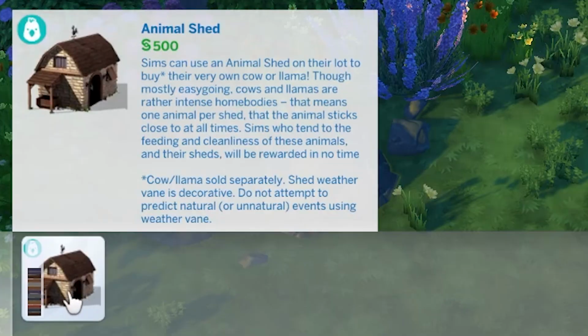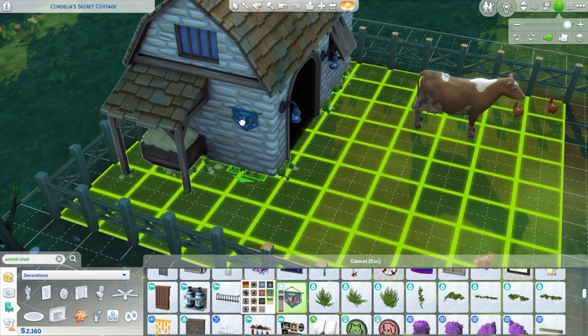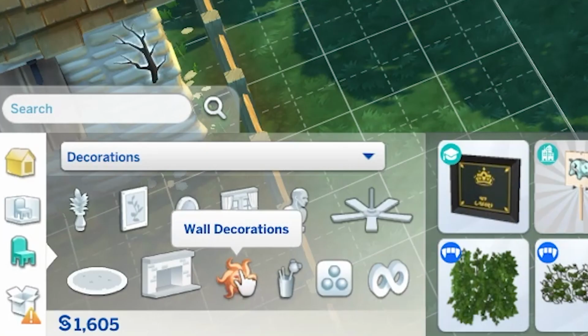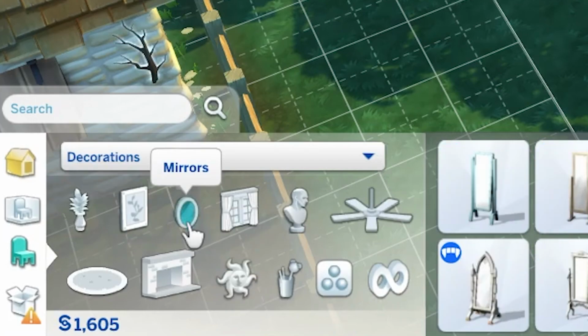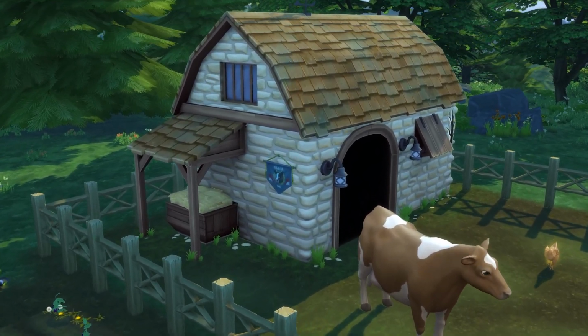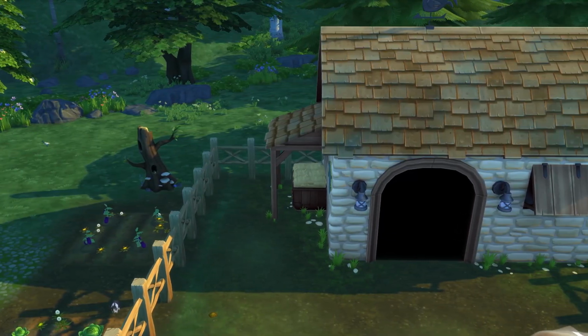Now let's turn our attention to animal sheds from the Cottage Living expansion pack. And this large object has 2 spots where you can put up small wall decorations. Know that wall decorations are separate to paintings and posters, and are also separate to mirrors, so it's quite specific in what you can put here. That being said, it's a great way to add a bit of character to your cow or llama's home.